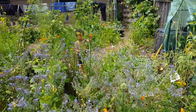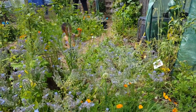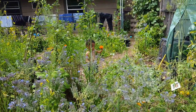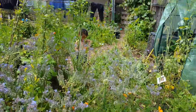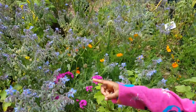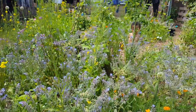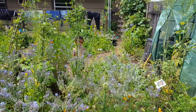Oh, you have a calendula. Calendula. Flower. It's called calendula. It's good for your skin. Good for your skin. Oh, look at the bees. They're all over. Yeah, it's good for your skin, your body.